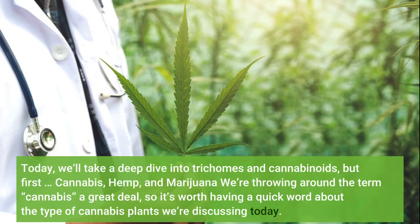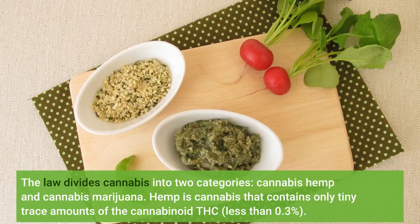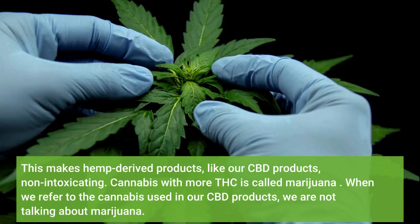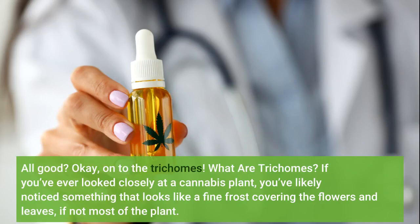Today, we'll take a deep dive into trichomes and cannabinoids, but first, cannabis, hemp, and marijuana. We're throwing around the term cannabis a great deal, so it's worth having a quick word about the type of cannabis plants we're discussing today. The law divides cannabis into two categories: cannabis hemp and cannabis marijuana. Hemp is cannabis that contains only tiny trace amounts of the cannabinoid THC, less than 0.3%. This makes hemp-derived products, like our CBD products, non-intoxicating. Cannabis with more THC is called marijuana. When we refer to the cannabis used in our CBD products, we are not talking about marijuana. All good? Okay, on to the trichomes.